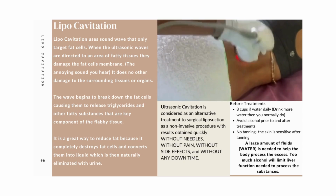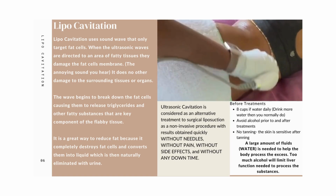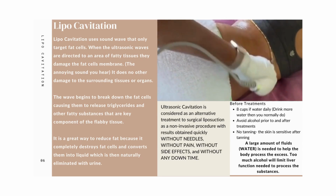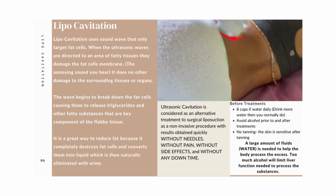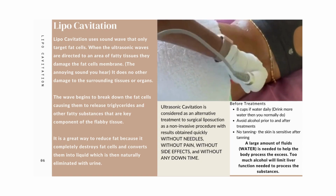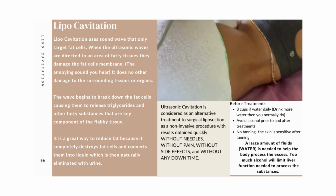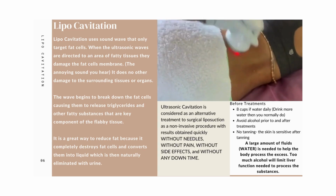Before any cavitation treatments, I always say drink 8 cups of water, or just tell people to drink more water than they normally would. Avoid alcohol prior to and after your treatments. No tanning. The skin is very sensitive after tanning, so no tanning before or after your treatment. I continue to preface a large amount of fluid. Water is needed to help the body process the excess fat.